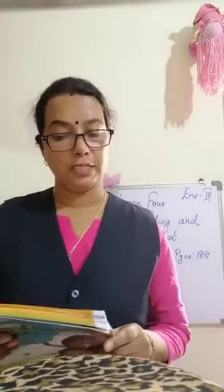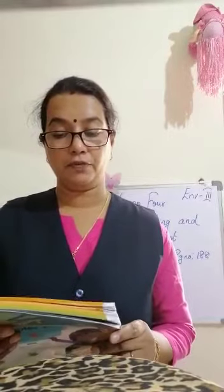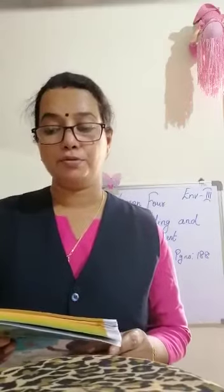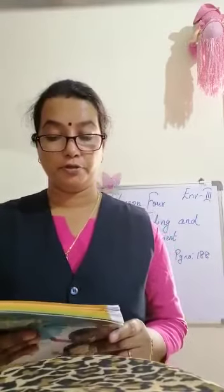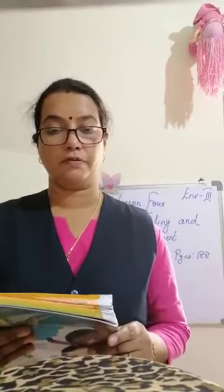That is feet and claws. Birds have 2 feet. Each foot has 3 or 4 toes. Birds use their claws and feet to hold food. They also use their feet to move around on the ground or on the branches of a tree.